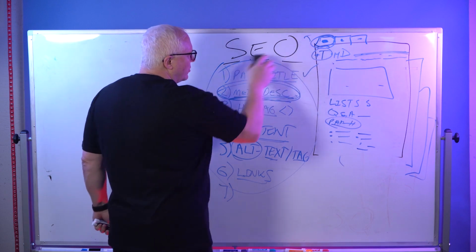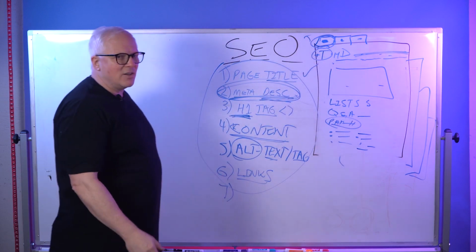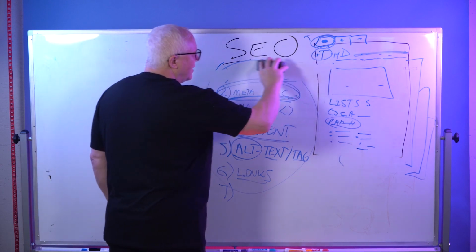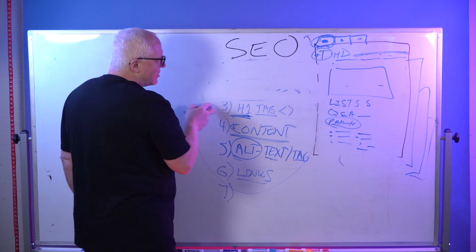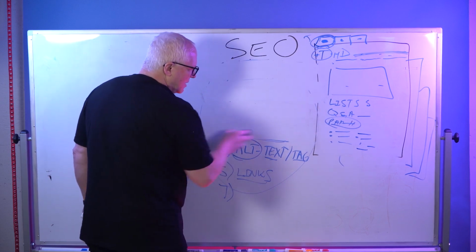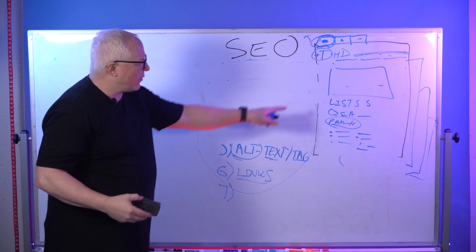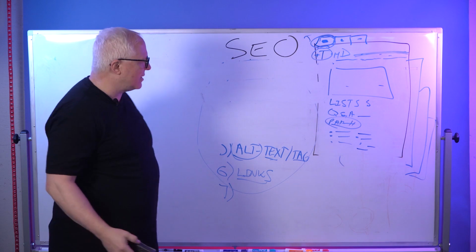So you want to do your research first, then look at it through the eyes of a prospect, then look at it from the code and make sure you have page titles that are unique. You want to make sure the meta description is the headline for that. You want to make sure the H1 tags match. These have to match. The content has to match. The alternate text needs to be descriptive. Imagine you were blind. If those graphics came up, what words would you want to name there?